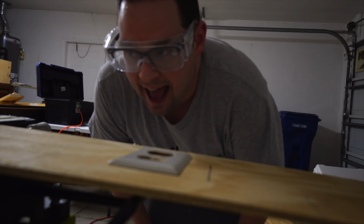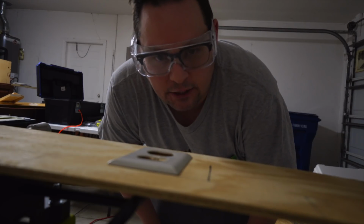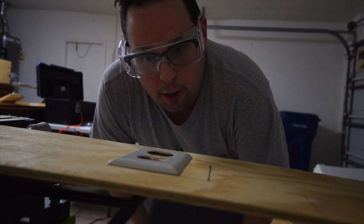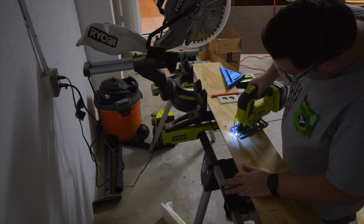I am now at the power plug point where I need to jigsaw out the power plug. So I'm gonna do that now.